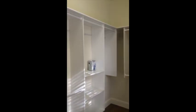Alright, we did pass the master closet on the way in, so we'll have a look at this. It's already got a full-length mirror in it. Very nice size, room for more shelves, but the seller wanted to leave that option up to the new buyer. But you do have some shelves and hanging rods in here.